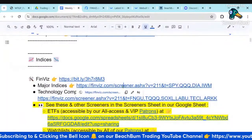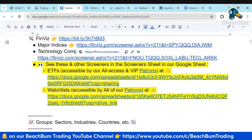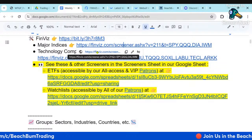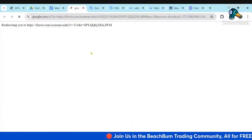So if we look at the major indices, and again, just a reminder, you can access these screeners via the links in the notes. You can also find them in the screeners tabs of our ETFs and Watchlist Google Sheets. So anytime, that was technology components. Let's do major indices first.